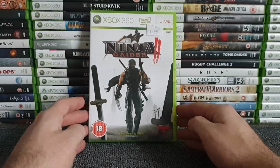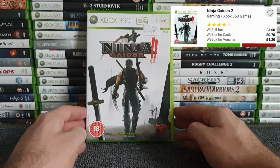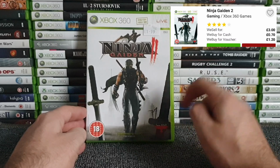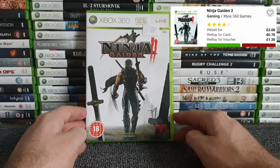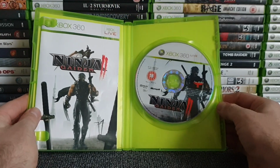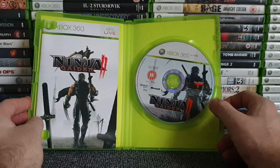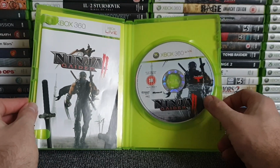Now, this one's for the collection, so the fact that I can only get £1 trade in for this at CEX isn't an issue, but the CEX do sell this for £3, so I have made a little saving on it and given to charity too. So that is absolutely fantastic. And as I say, nice condition manual, fantastic condition manual actually, and a great condition disc as well.